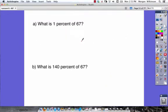What is 1% of 67? So similar. What number is 1%? That means 1 out of 100. Of means multiply. 67 out of 1. So in this problem, we're going to go ahead and multiply our fractions. So we're going to get 67 as our numerator. And 100 times 1 is 100. So we get 67 out of 100.